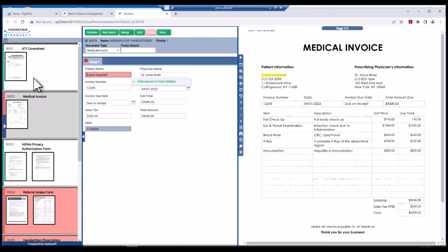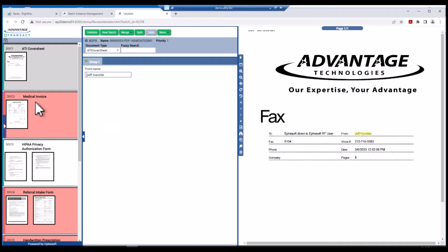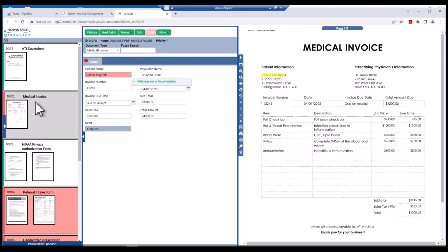Now you notice this one was red. Let me move up. You'll see it's red. Red is just saying that it pulled in the data, but there's either a field that was set to force validate, and I'll explain what that is. That just means that this field, no matter how clean and how confident it is, it wants me to take a look at it. It's called a force validation. So validation would happen for one of many reasons, but one reason would be you force validate it, which is what I did, or it pulled in data from this document and the capture was not at a high confidence level. It felt that it's got the data, but the confidence level was not as high as it should be. So it's saying, hey, take a good look at this. And that'll also be red. And I'll show you, you'll probably see that in the handwritten prescription.